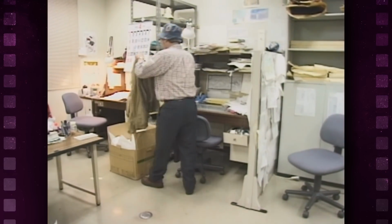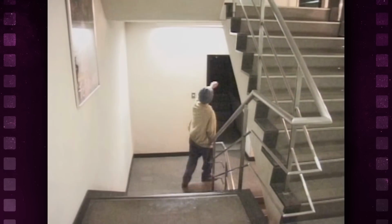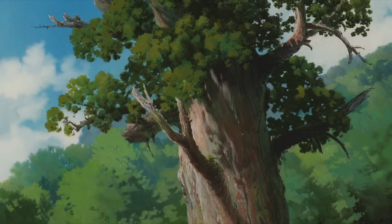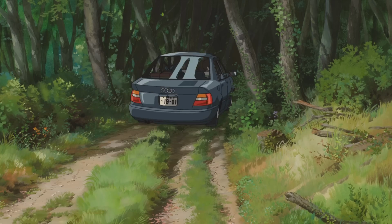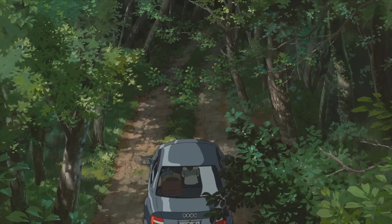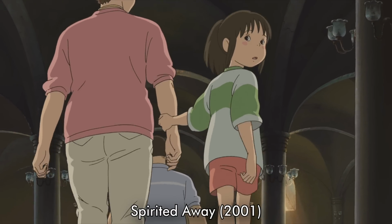Miyazaki went into retirement after directing the film, and even claimed that Princess Mononoke would be his last project in the industry. During this retirement, Miyazaki would take a vacation with his family, friends, his friend's young daughter, and her friends, where he would find the inspiration for his next creation, Spirited Away, which would pull him out of retirement.